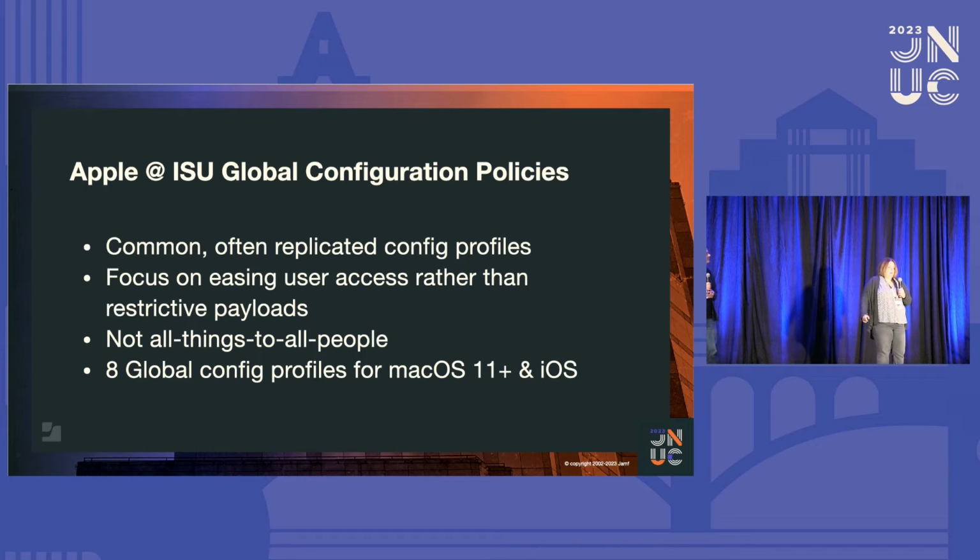So in a lot of cases, even with the config profiles that people were doing, something went wrong, and we're trying to avoid that on our side too. Very selfish of us to want to avoid that, but you know. Again, we don't want to do stuff that's restrictive. It's more about ease of access. We don't really focus on locking down things in the environment. That's for the site admins to figure out. So right now we have 7 macOS and 1 iOS config profile. You can probably guess what the iOS config profile is.